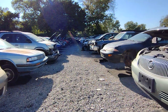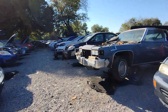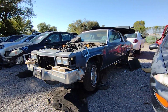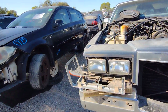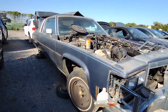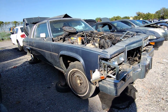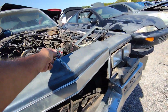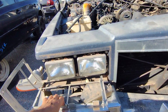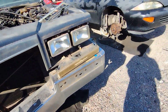Alright, real quick before we check out the latest Cadillac that just made it into the yard, let's take a quick look and see what they've all taken from the '84 Coupe de Ville here. I see they got the hubcaps, the grill, left the ornament. Sure, I guess they've decided against taking any of this.